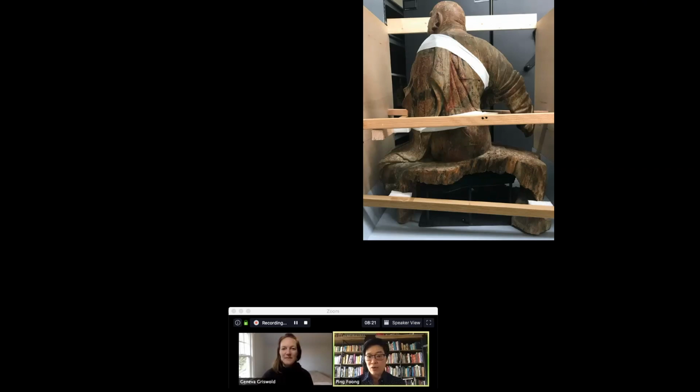I looked at all of the details, the seams, the breaks, the surface condition. I thought about what technical questions are important to ask about this work of art, the kinds of questions that somebody like my colleague here might be able to help me with. For example, carving. So questions like, how many blocks of wood were used? Was it made out of a single tree or multiple trees?